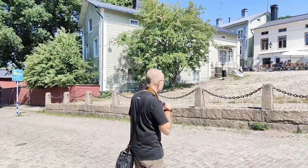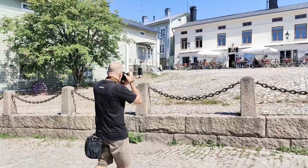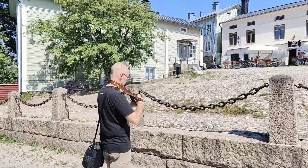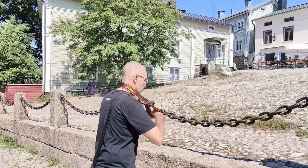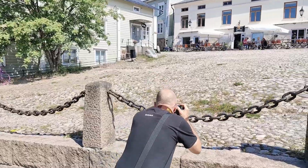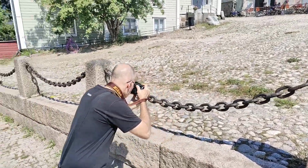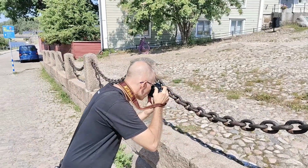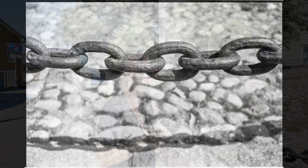Okay, let me take a picture of the chain. Now I'm at f2.8, almost wide open. 2.8 and a third, because I want a little bit of shallow depth of field. Okay, I want the shadow too. Yes, perfect. 1/1000 shutter speed. Only one shot, that's what I need because I'm so good.